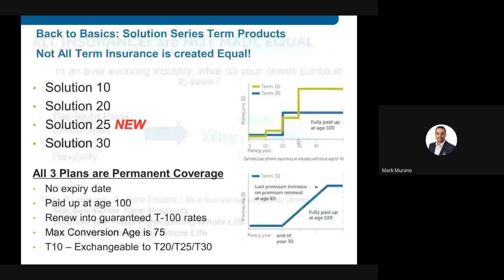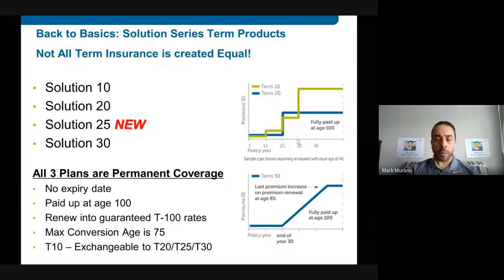Many advisors that are on this call or not on this call that'll see this later see a term 10 as a term 10. But the reality with our contracts, which is so much different than the industry, is none of our stuff expires. Our T10 renews to 100. Our T20 renews to 100. Our now T25 and T30 renew to age 100.